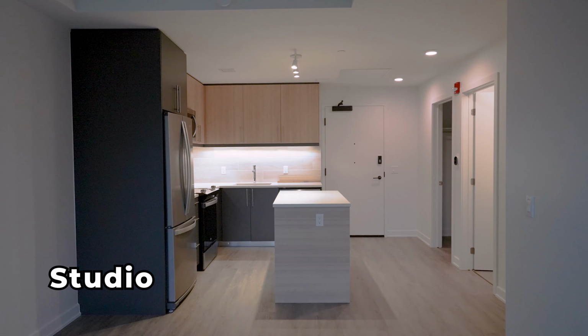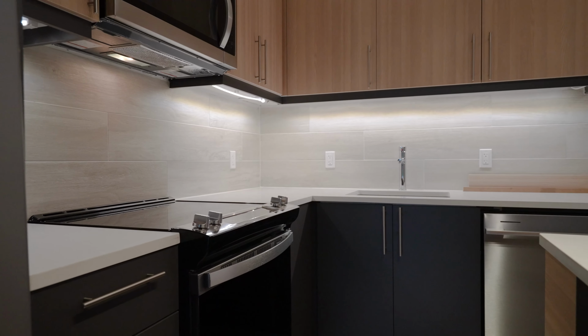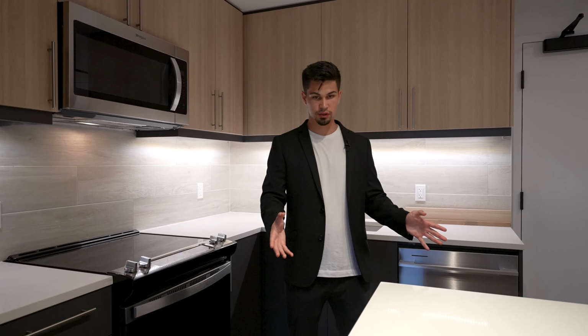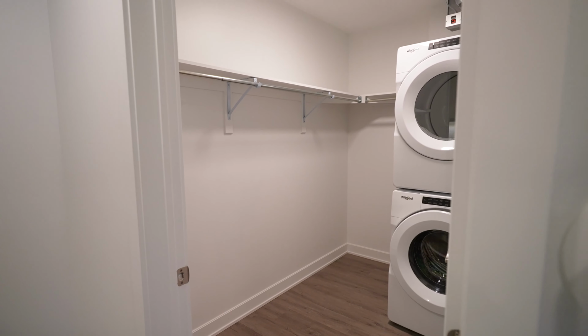When it comes to studio living, this is one of my favorites for a couple different reasons. Firstly, we have a curved kitchen. So the kitchen itself takes up a little bit less square footage, but it's still very functional. We have this island, which acts as a great place to eat, but also extra storage. And we're greeted with a large walk-in closet on the entrance with full-size in-suite laundry.